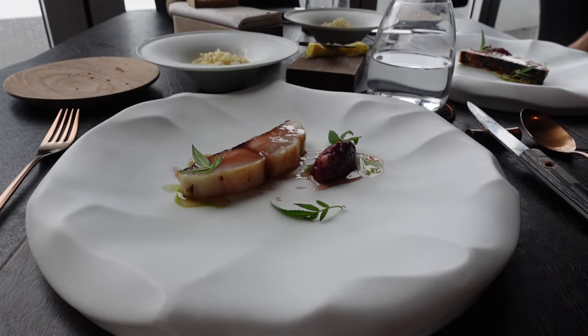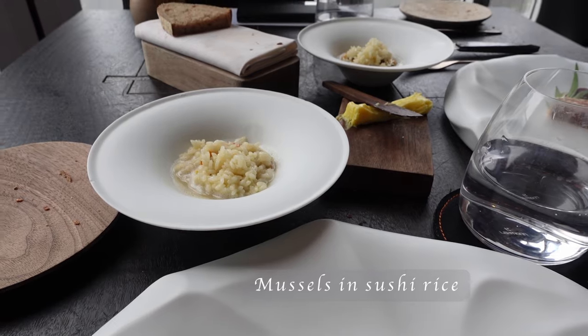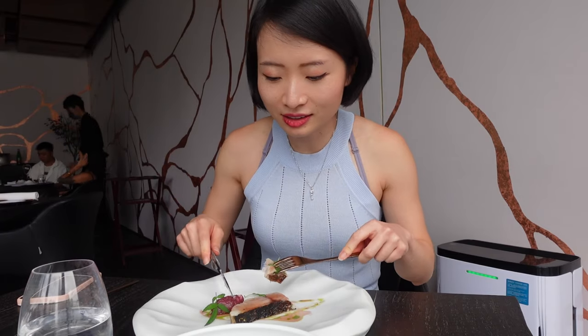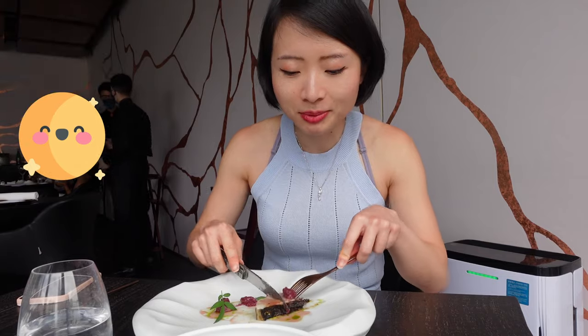On the side, you have the sushi rice together with some mussel. You have tasted before the mussel from Sonsumo, fresh mussel, and we have the mussel bouillon. The Japanese fish. This is the peach puree. The sushi rice with mussel. This is also very good.